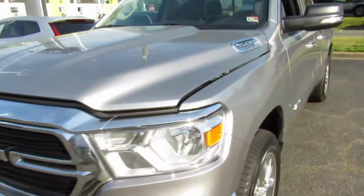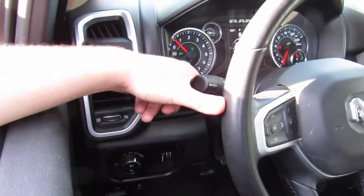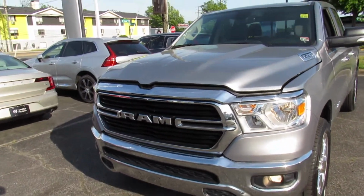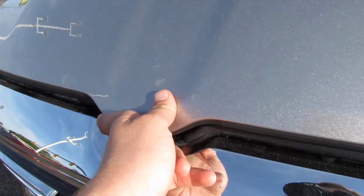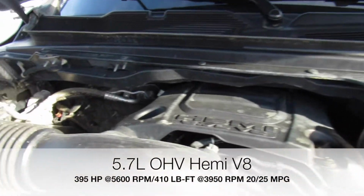Go ahead, cut the headlights on. Headlights, as well as the fog lights. And up front, you can see halogen headlights, fog lights down below. And then under the hood on this one is equipped with the typical Hemi 5.7 liter V8.